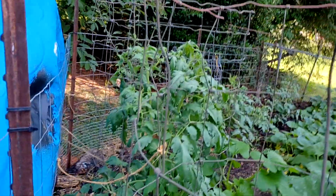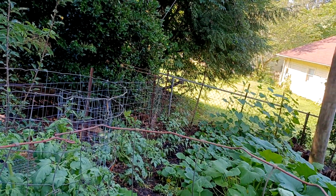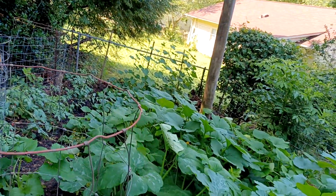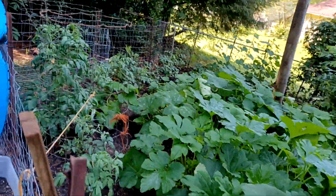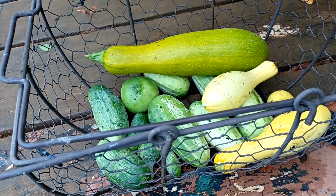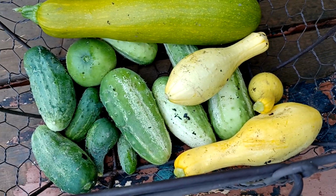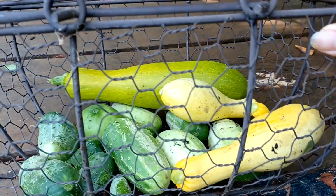That's the biggest tomato right here. Got a lot of the tomatoes growing. The cucumbers are doing really well. Donald harvested yesterday, and I harvested this morning, and I got a little basket full. Got a little basket full of cucumbers, and then I got a zucchini and a few little squash. And that's a pretty good mess to harvest this morning.